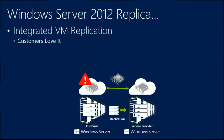You target a destination, you target the security you're going to use between them. They don't even have to be in your same domain. They could be in a service provider if you wanted to. And you can do secure replication between the two of them. It does an initial synchronization across the wire, or you can ship the disk over to your provider. And then once that's done, you can schedule it to occur on a regular basis. So that VM is always going to be up to date.